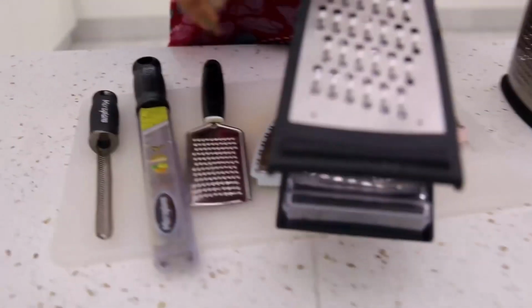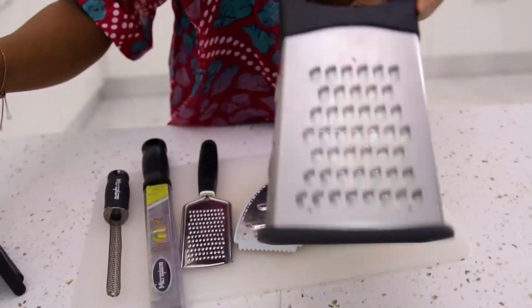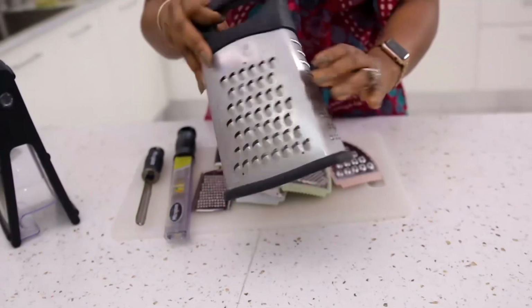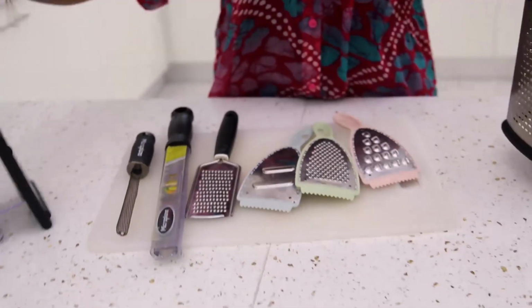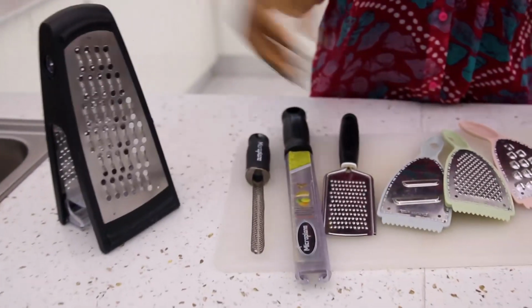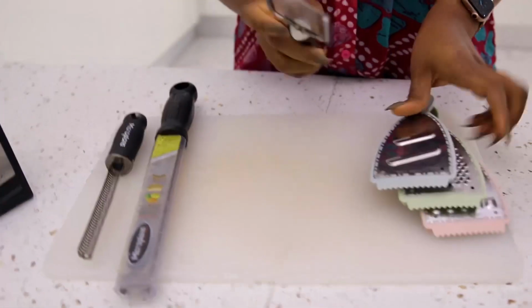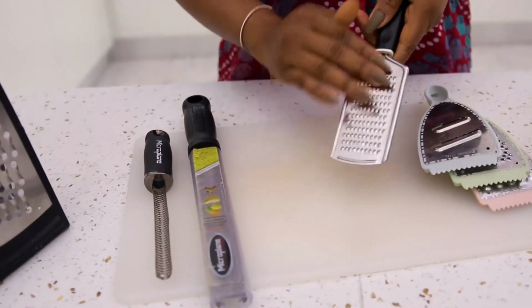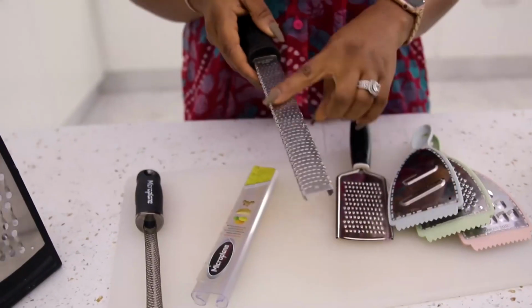Next on my list is a grater. Different graters with different sides for different things depending on what you want to grate. This is a box grater, but sometimes I find that this hole is too big, so I have to use a different type. And if I was going to grate straight into the pot, I'll use one of these handy ones and just grate straight into my pot. So for ginger, garlic and stuff like that. And this rasp is especially good for nutmeg.